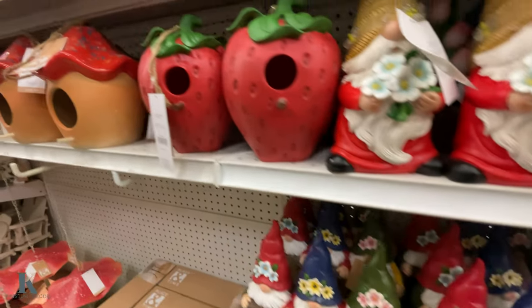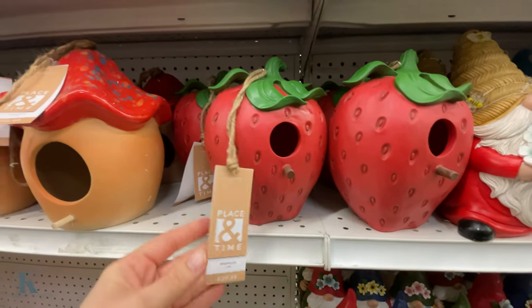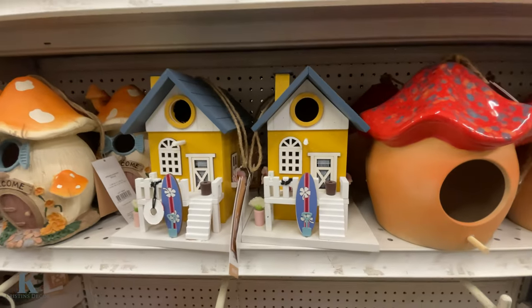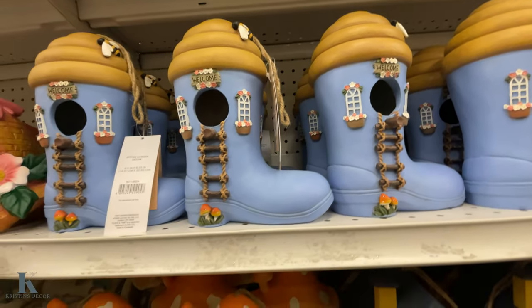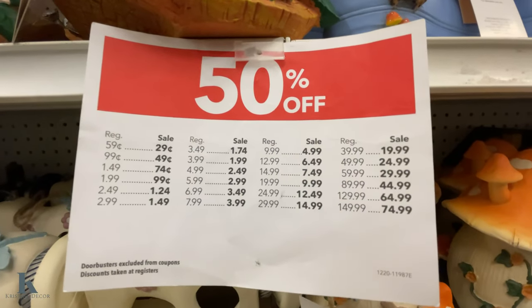Welcome. We have bird houses. Look at this little strawberry, $30. These mushrooms. We have this beach house, which I love. It's really detailed. We have this boot. Another mushroom. Again, here's the prices with the 50% breakdown.